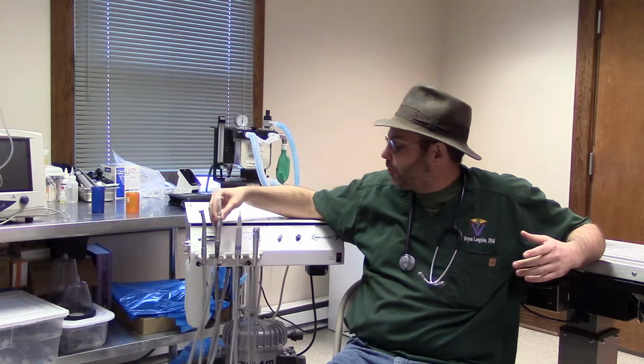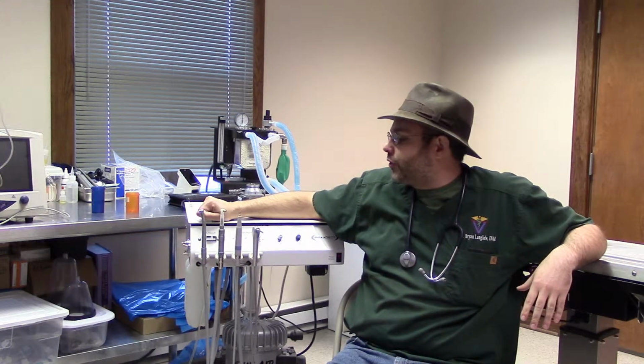After that, we'll go on to a little bit of polishing and make the teeth look all pearly white. Then we clean everything off with a little water and a little air, and again, double check to make sure that there's no problems. A lot of vets will actually take before and after pictures, both for the record and to show you how much of a difference going through a full dental does for your pet.